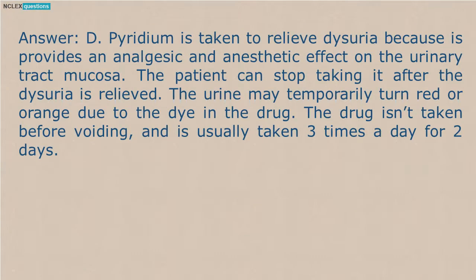Answer D. Pyridium is taken to relieve dysuria because it provides an analgesic and anesthetic effect on the urinary tract mucosa. The patient can stop taking it after the dysuria is relieved. The urine may temporarily turn red or orange due to the dye in the drug. The drug isn't taken before voiding and is usually taken 3 times a day for 2 days.